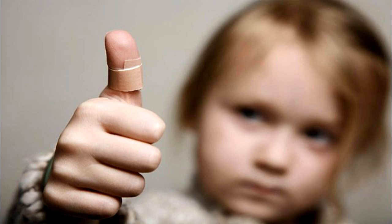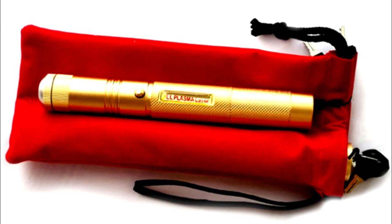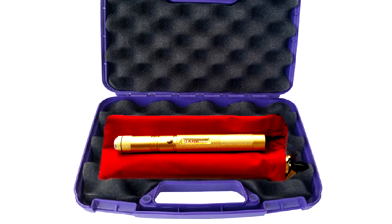They should be in all industrial and domestic first aid kits, including at least 1 set of LL plasma laser. We also recommend keeping a roll of clear packing tape, a small bottle of hydrogen peroxide of 3%, clean tissues, and clean water. We really believe that having all of this in every first aid kit is a must.